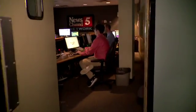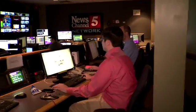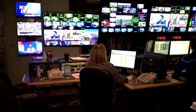Okay, so we need to be quiet for this next part too. This is our control room. And so back here in the control room is where they're actually doing a lot of work for the show right now. So we've got some directors who are back here and a couple of producers. They are running different cameras for the show right now.